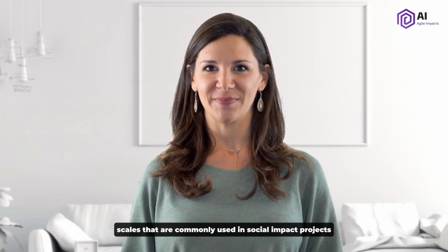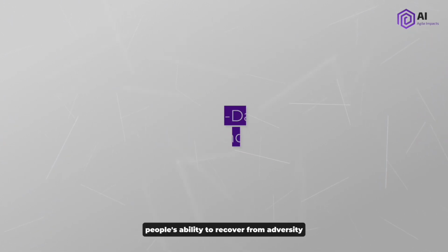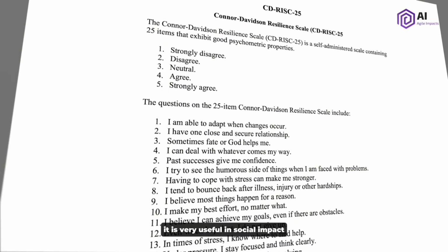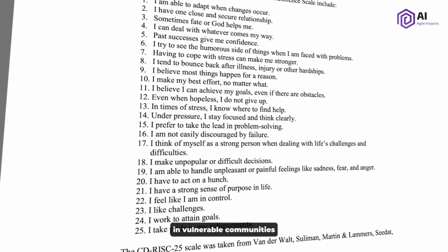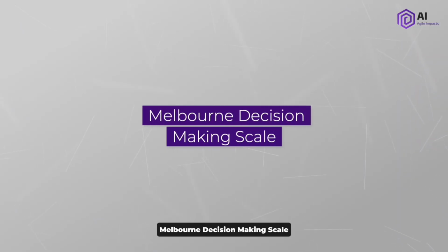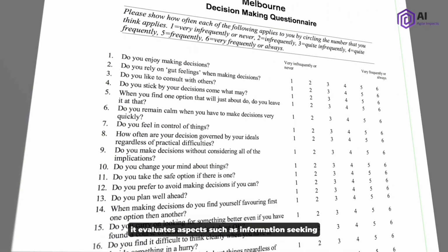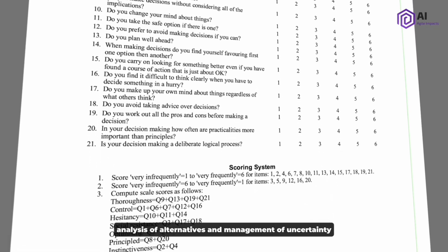Connor Davidson, Resilience Scale. This scale measures people's ability to recover from adversity. It is very useful in social impact projects that aim to improve resilience in vulnerable communities. Melbourne Decision-Making Scale. It measures the quality and styles of people's decision-making. It evaluates aspects such as information seeking, analysis of alternatives, and management of uncertainty.